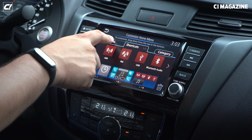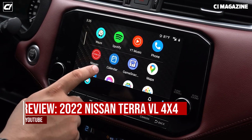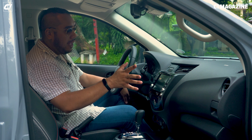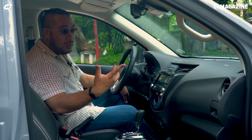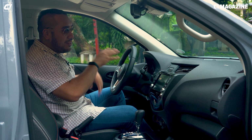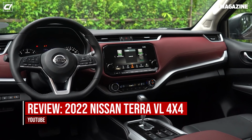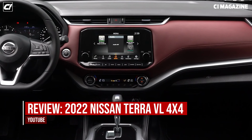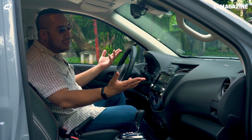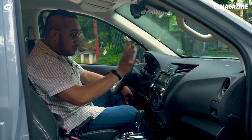Clarity is okay, but it could be better. I wish that they used the same infotainment system as the Nissan Terra that we reviewed a few weeks back. So if you haven't watched that and you're watching on YouTube, I'll put the card up here so you know what I'm talking about. With that Nissan Terra, they did change the overall aesthetic of the front dashboard. So I kind of wish that they implemented here, but at the same time, this is an outgoing model, so why the hassle, I guess. But other than that, it's good.